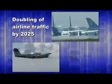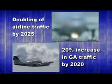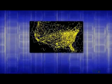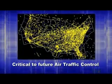FAA forecasts predict a doubling of airline passenger traffic by 2025, plus a 20% increase in GA aircraft by 2020. To handle the increased congestion of U.S. airspace, ADS-B is considered a critical link in future air traffic control.